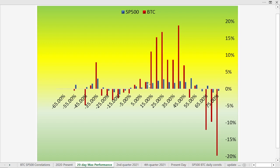So, for example, when we see that Bitcoin is outperforming the S&P 500 by around 15%, we can expect, historically speaking, that we can make a maximum as much as 11% return on investment over the next 20 trading days. This shows us a forward performance over the next 20 trading days. How much can we make from Bitcoin?